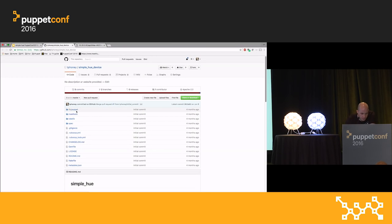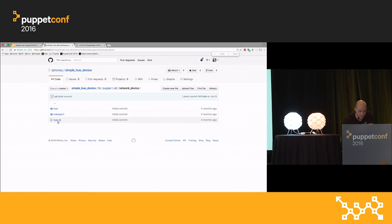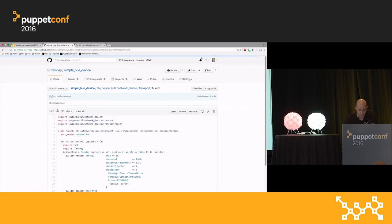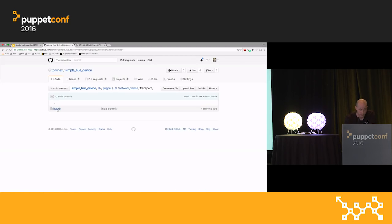So I'm going to show you code here and what could possibly go wrong. I will blow this up. In here, we have some simple code, and it is really simple. This is a stub. There's not much there. We have our transport, which is creating our connection. Ignore the timeouts and stuff, but that's a single line that we showed earlier.